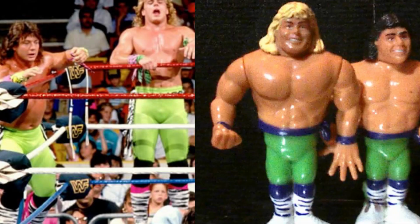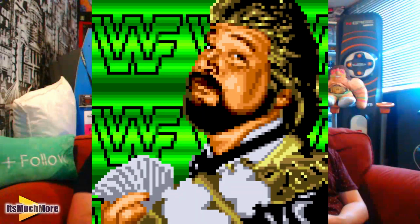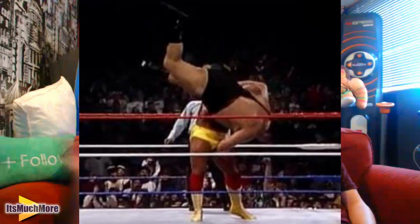The design they've given them for these figures was just green trousers and some white. Very bland, pretty boring. You can see from the figures on the screen they're not as extravagant as they could have been. The Rockers, pretty basic, but they were fan favourites and people did buy them, again because it was 2 for 1. You were buying two wrestlers. They were priced probably only a few pounds or a few dollars more than the individuals, so you picked them up a lot.